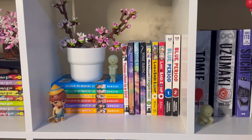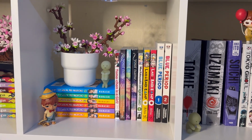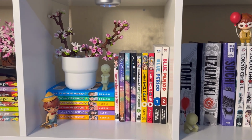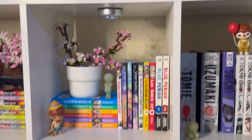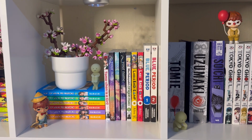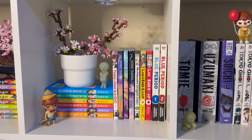But I do like that series a lot, it is very good. And then I have Your Name volume 1 through 3. I'm pretty sure they made the manga after the movie, which is obviously a weird layout for that, but it's cool anyway. And I've got Miss Kobayashi's Dragon Maid.